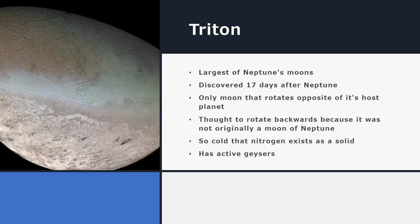Quickly moving on to Neptune, we discover Triton. Triton was only discovered 17 days after Neptune was, and is the largest of its moons. It is unique because it is the only moon in the solar system that rotates opposite its host planet's rotation. This is thought to be due to the moon not originating as a moon of Neptune, but from another planet or from not a planet at all. It is so cold on Triton that nitrogen exists as a solid, and the moon also has been found to have active geysers, making it geologically active.